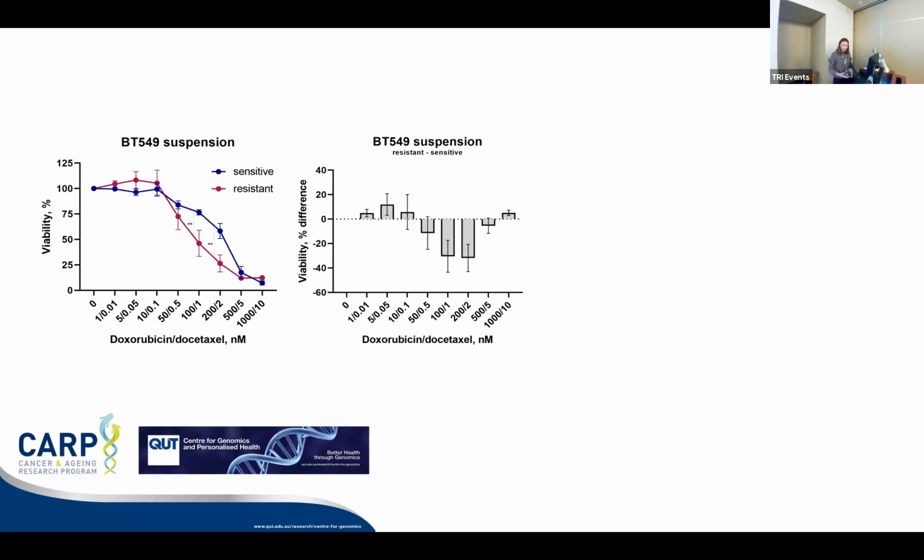So having established our suspension cell lines, we decided to pretty much repeat all of the experiments that we did for our previous paper, looking at chemo-resistant and sensitive cells. And surprisingly, what we found is that somehow our super-resistant cells became more sensitive to higher concentrations of our combination chemotherapy. It is a very interesting observation.